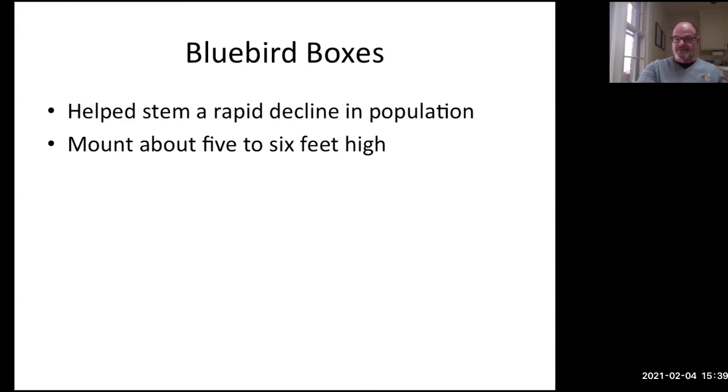So a bluebird box should be mounted about 5 to 6 feet high. You don't want it hanging from a tree. They prefer it to be fixed. These are all rules of thumb. I had a customer with a bluebird that figured out how to nest in a wren box one time, and it was hanging from an eave. But to increase the likelihood of attracting a bluebird, these are the things that you would want to look at.